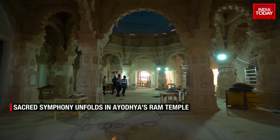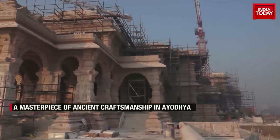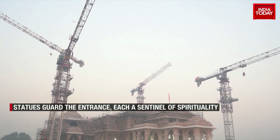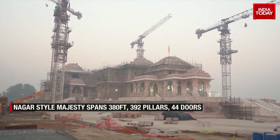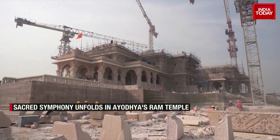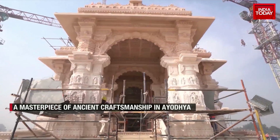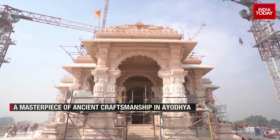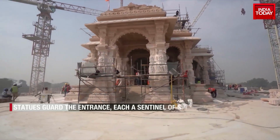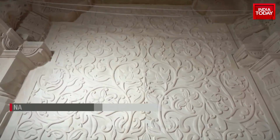The Ram Temple in Ayodhya echoes the traditional Nagara style. A masterpiece in every dimension, like a poetic verse etched in stone. Spanning 380 feet east to west, 250 feet wide, and reaches for the heavens at 161 feet tall. A 3-storied symphony of 392 pillars and 44 doors. A cosmic narrative.